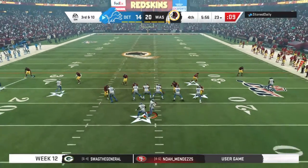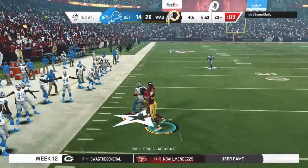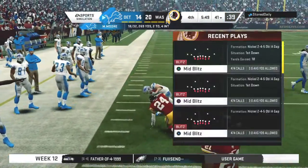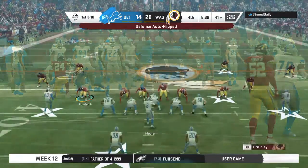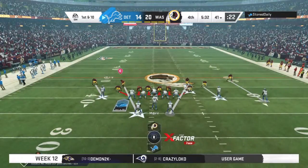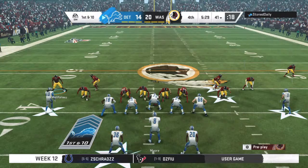Check. On 3rd down, Moore. This is caught. It's Julian Edelman. And they get him down, but not before he takes it across the 40-yard line. First down for the Lions on a nice pickup of 18 yards. 2 first downs have them up to the 41 now for 1st and 10.